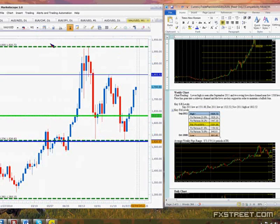So I'm trying to figure out, okay, what's happening on a weekly? Now I can see on a weekly, it almost double bottomed. I can see my 23.6% fib and that support lining up very nicely. I can see lower tops.